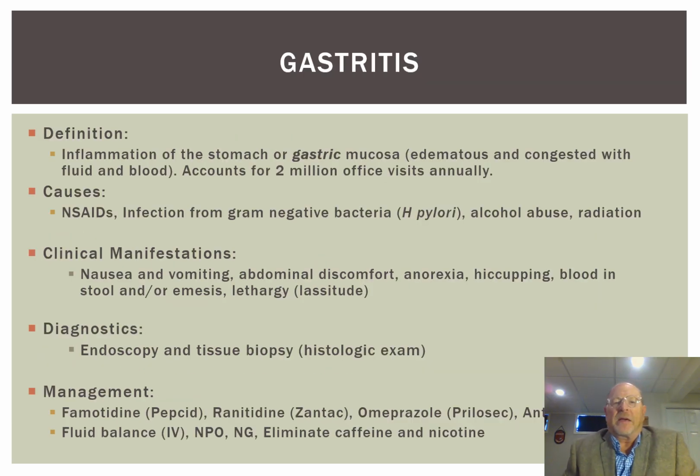Gastritis, we probably have all experienced multiple times, very uncomfortable. Gastritis is an inflammation of that thick mucosal lining around the stomach. A lot of people seek medical attention for that. It causes nausea and vomiting, and we're just feeling lethargic.